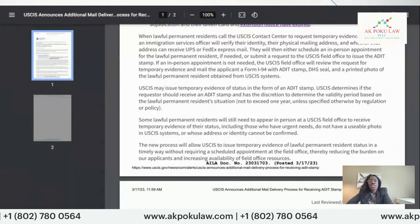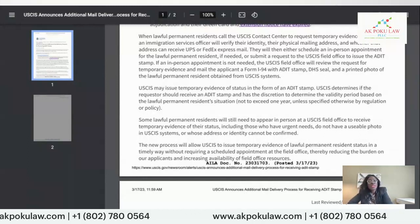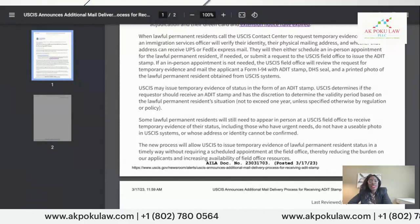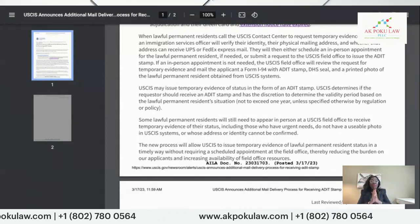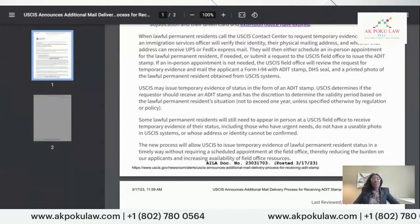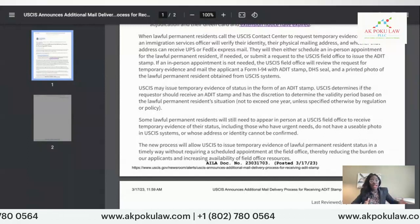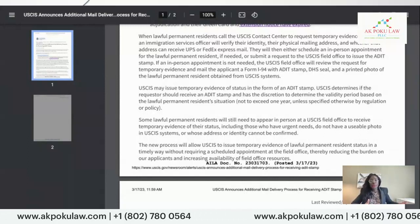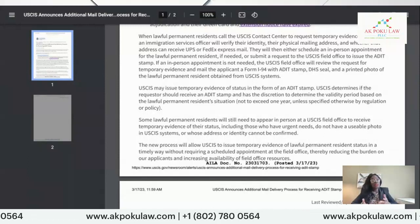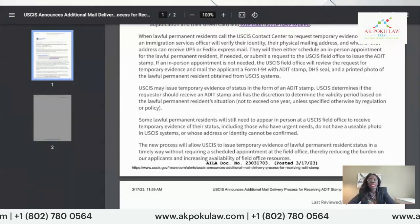USCIS may issue temporary evidence of status in the form of an added stamp. USCIS determines if the requester should receive an added stamp and has the discretion to determine the validity period based on the lawful permanent resident's situation, not to exceed 1 year, unless otherwise specified by regulation or policy. So normally it's for a period of 1 year. The added stamp is for 1 year, but they have discretion to determine the period of validity. So they could give you 6 months based on the situation, but generally up to 1 year.